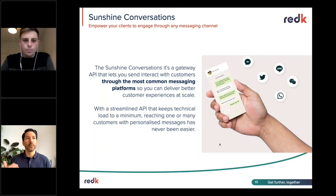So the best way to do that is for the companies and brands to enable customers to contact them through the most common messaging platforms that everybody is using on their mobile phones, be it WhatsApp, Twitter, Line, Facebook Messenger, which now all can be channeled through Sunshine Conversations, the API platform, and then pushed into this Zendesk agent workspace just as another channel, right? So this is quite seamless.